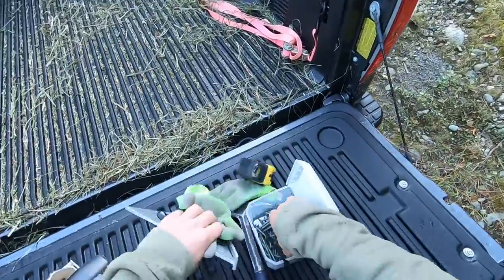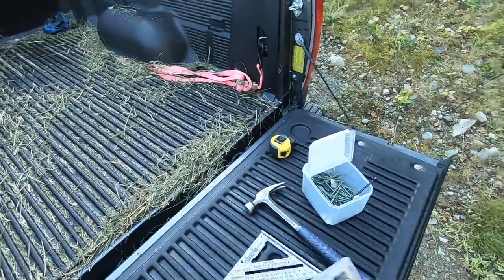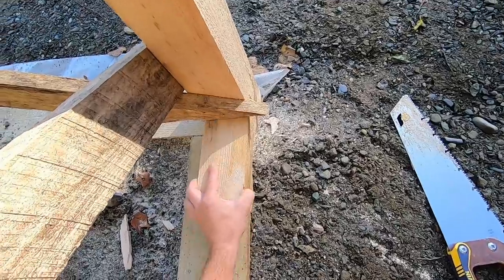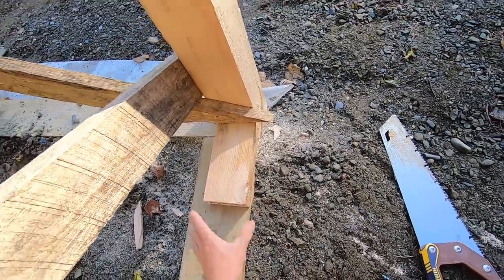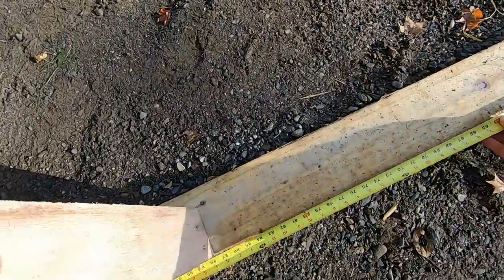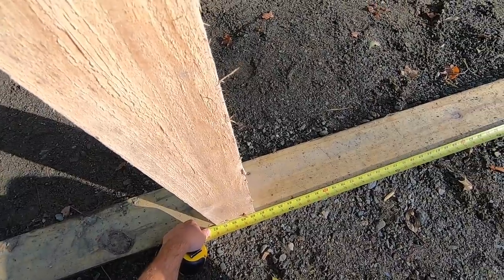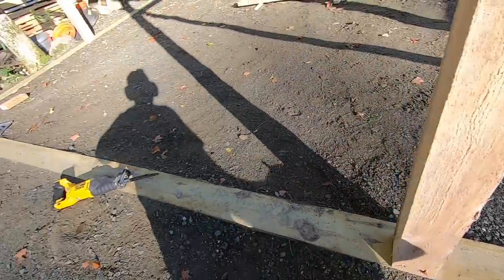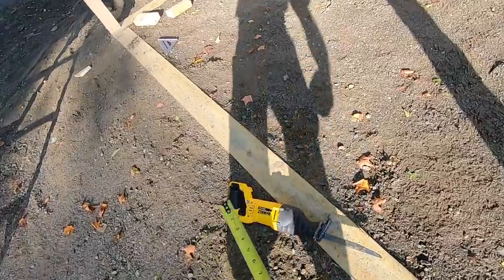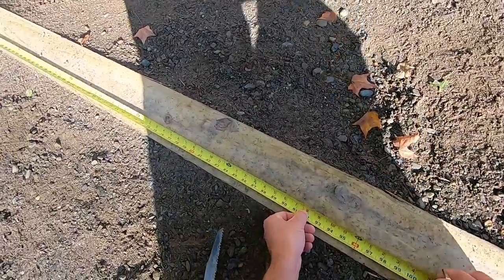All right, we're gonna need our tape measure. Get our ear muffs on. Sweet, that'll work right there perfectly. If I remember correctly, this measurement should be 92 inches. Nope, I didn't. 87 and 7/8. So I wanna measure from here and go 87 and 7/8.